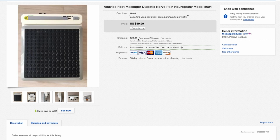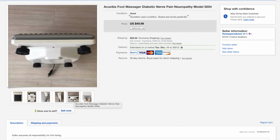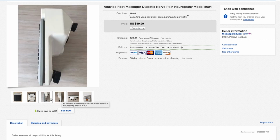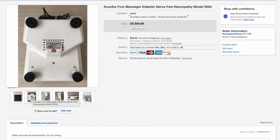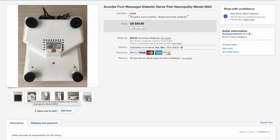I charged $30 for shipping just to be safe, and it ended up getting shipped to Utah. So I think I paid about $23 for shipping. So that wasn't that bad. I still made a couple bucks off of shipping. And if you guys see any of these foot massagers in your area, if you can get it for a good price, pick them up.